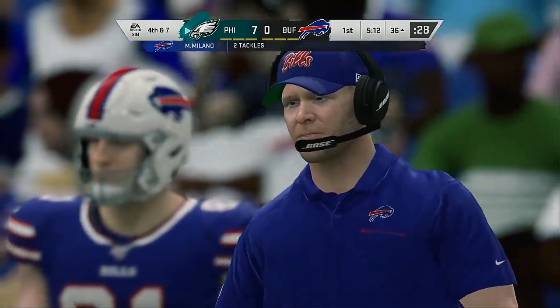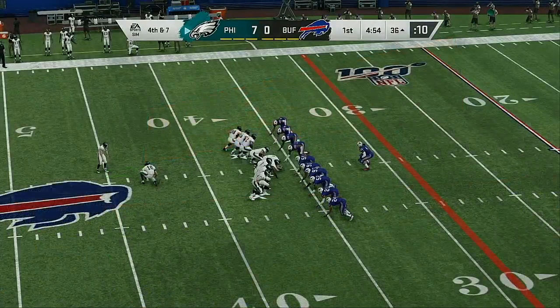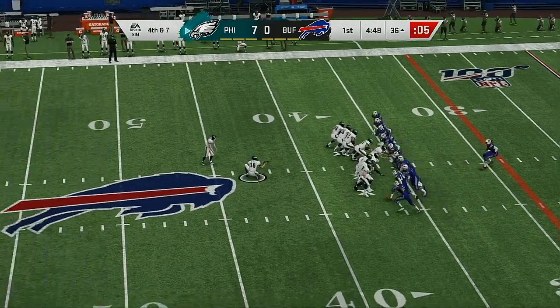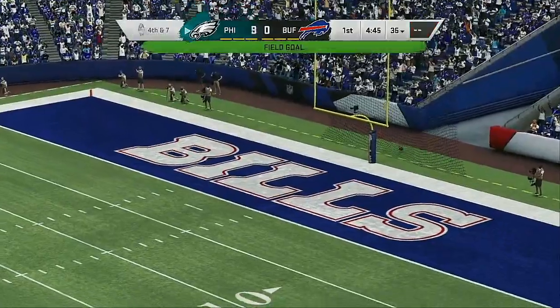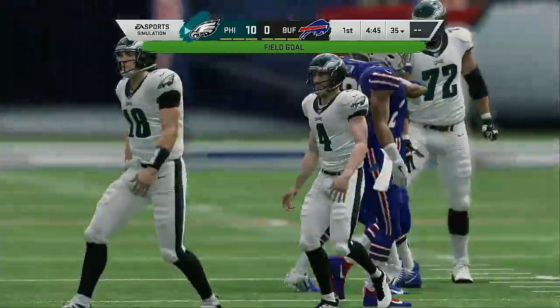So on comes the Eagle kicker, Jake Elliott, on fourth down. From the left hash, this from 53 yards out. And this one is right down the middle. And the lead moves to 10-0.